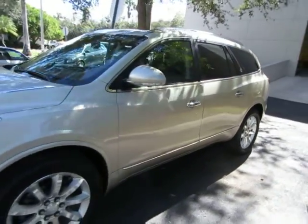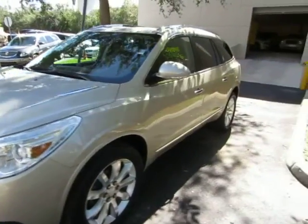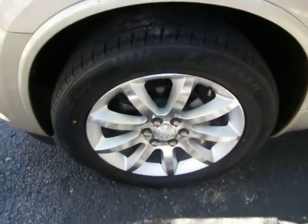My name is George. I can be reached at 305-218-5462. Also, we just installed 4 brand new tires in this car, 4-wheel disc brakes, tire pressure monitoring sensors, blind zone spot alert, which I don't know if you can see that here.